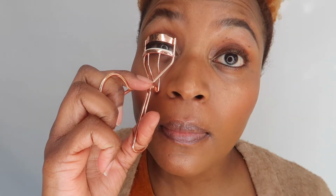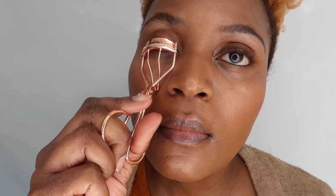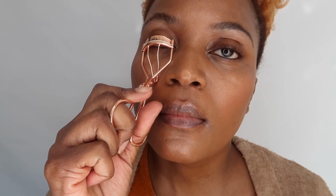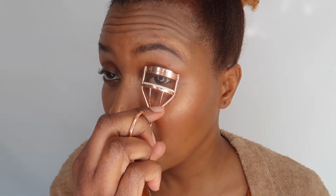As a final step, I use an eyelash curler to curl my eyelashes. I don't like using mascara every day. I don't use lash extensions every day. So I'll just use a lash curler to curl my eyelashes, and extend them with a spoolie.